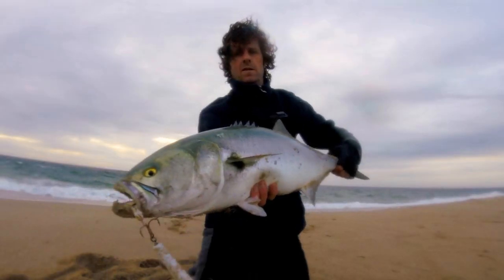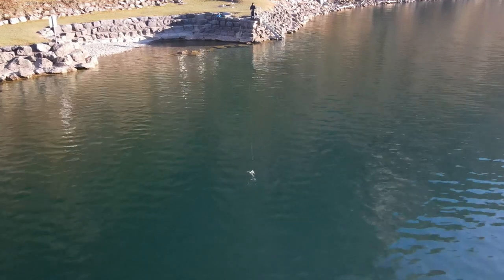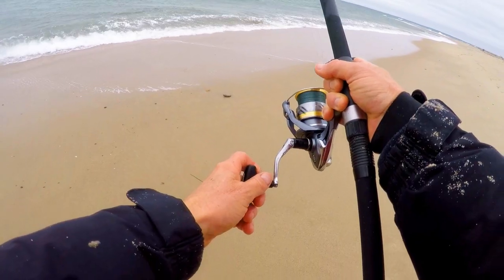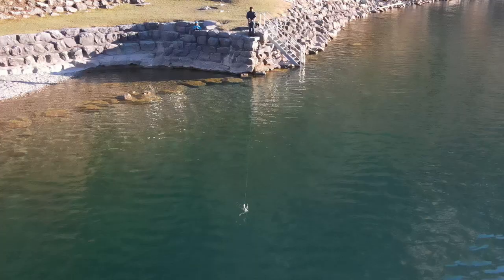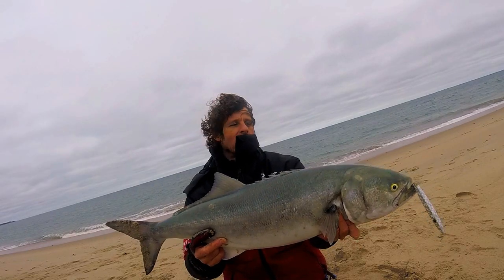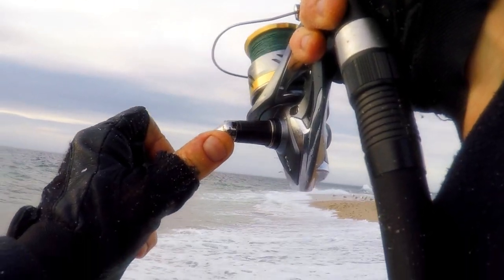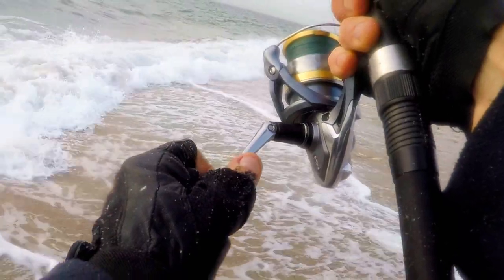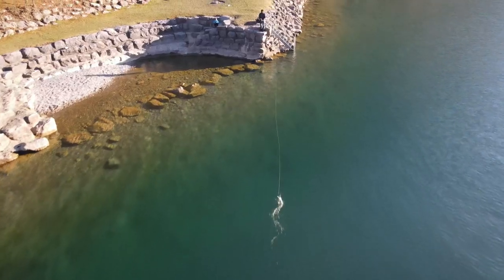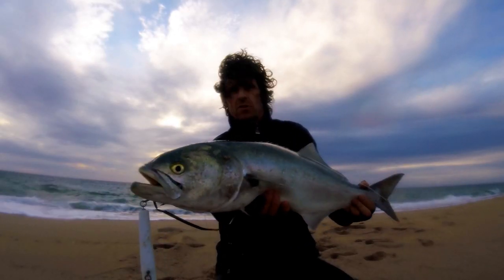Oh, it's another big one. Okay, he's barely hooked that one. I just put on the slim minnow. Get this hook out, that's the teeth. I'm going to put on a candle for this one to act as a bit of protection.